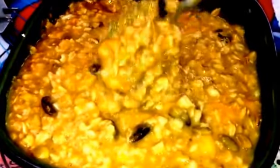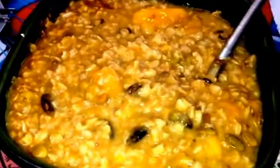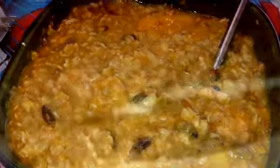This one's mango oatmeal. Coconut sugar, PB2, and raisins, and a little bit of chia seeds, and a little bit of pumpkin seeds.